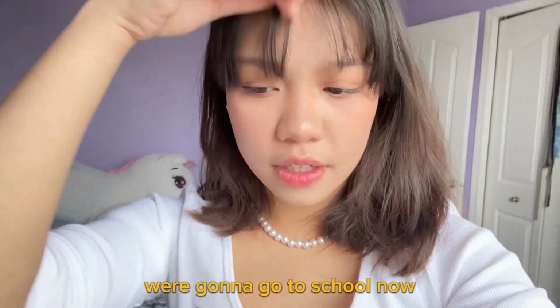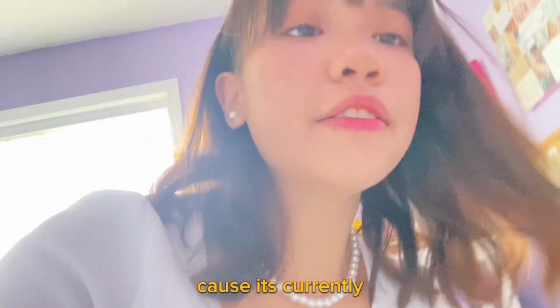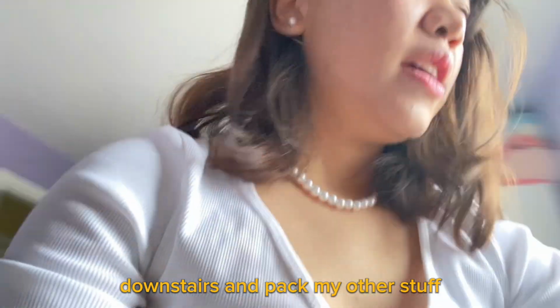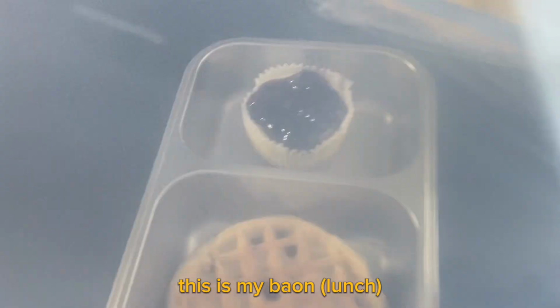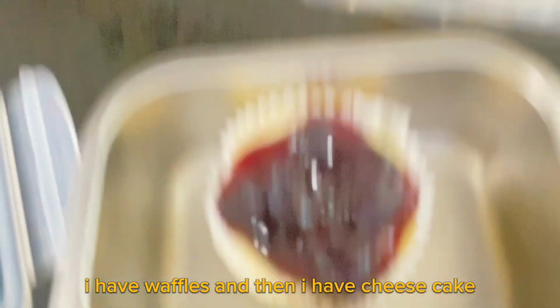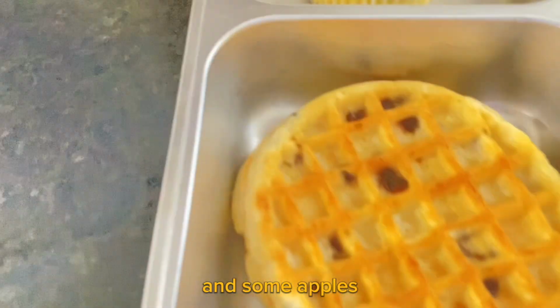Gonna go to school now because it is currently 8:26. So let's go downstairs and pack my other stuff. Let's go. This is my bag on. I have waffles and then I have cheesecake and some apples.